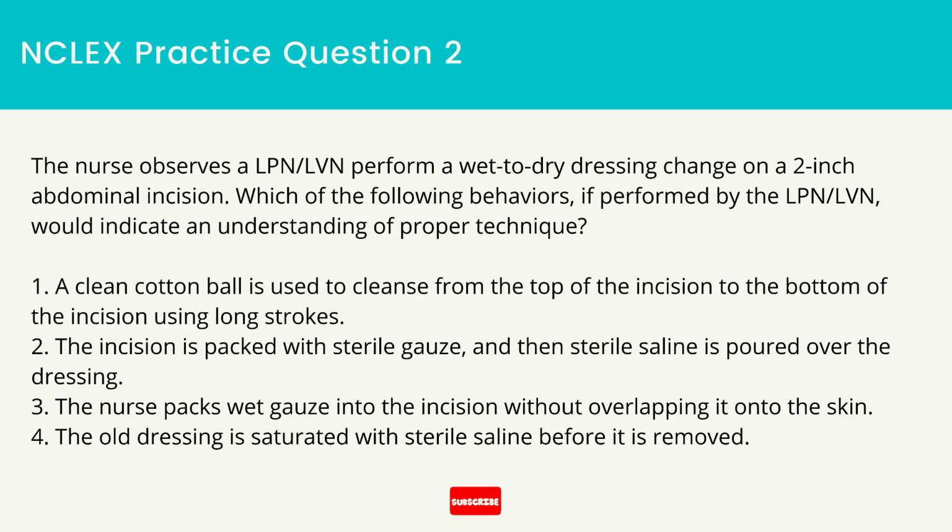The nurse observes an LPN/LVN perform a wet to dry dressing change on a 2-inch abdominal incision. Which of the following behaviors, if performed by the LPN/LVN, would indicate an understanding of proper technique? 1. A clean cotton ball is used to cleanse from the top of the incision to the bottom of the incision using long strokes. 2. The incision is packed with sterile gauze, and then sterile saline is poured over the dressing. 3. The nurse packs wet gauze into the incision without overlapping it onto the skin. 4. The old dressing is saturated with sterile saline before it is removed.